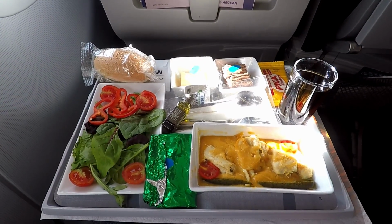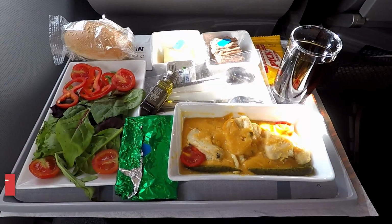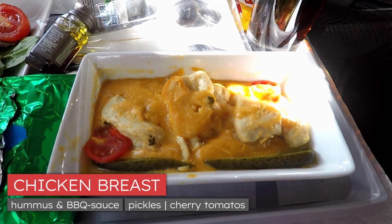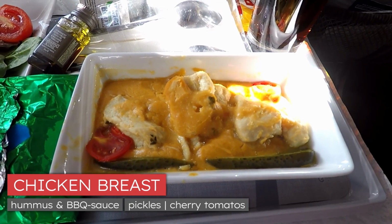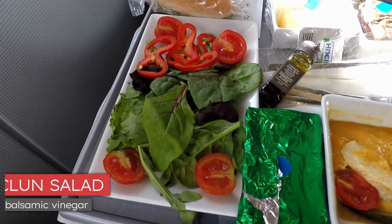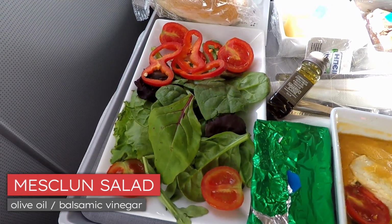The meal service started soon enough, and I received my nourishment. Again, it is all served on real plates, and there is of course metal cutlery. Besides the main dish that I pre-ordered, we received a salad with a cute bottle of olive oil and balsamic vinegar, some warm bread, cheese with crackers, and a chocolate cake.